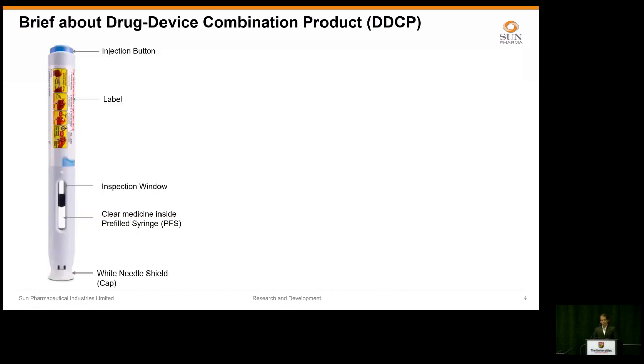As you can see on the slide, it's an auto-injector. The image shows there is an injection button, it has a label, it has an inspection window, and through that inspection window, a patient can easily see the medicine, whether it's clear and colorless, and there would be a pre-filled syringe inside the auto-injector, and it will have the white needle shield, which basically we call a cap.